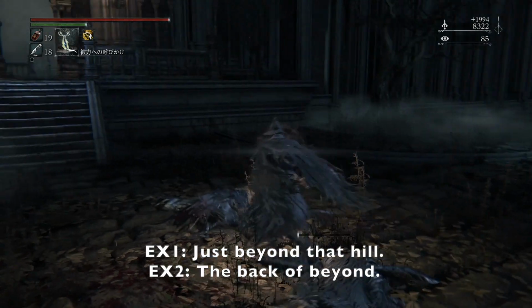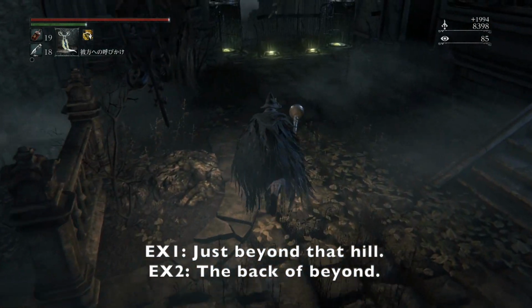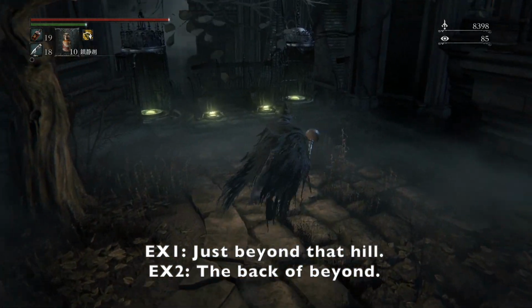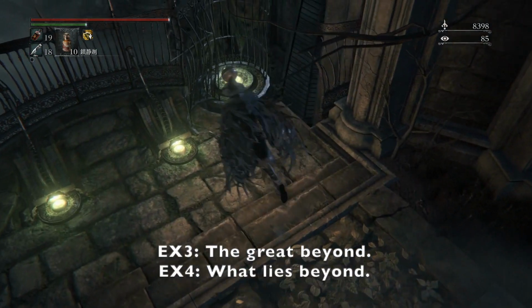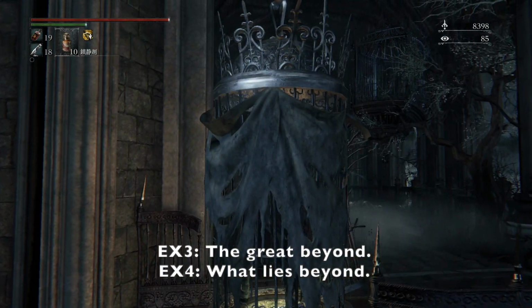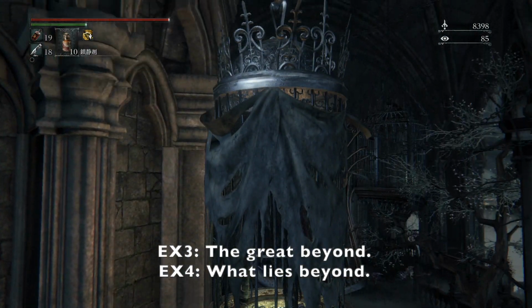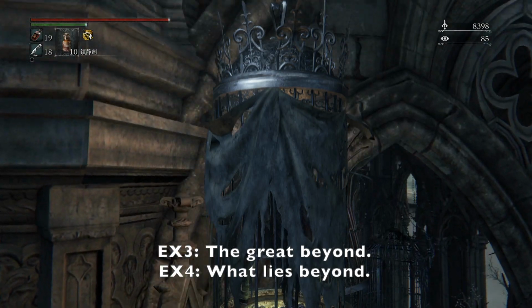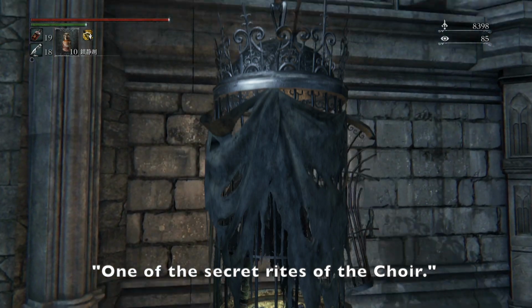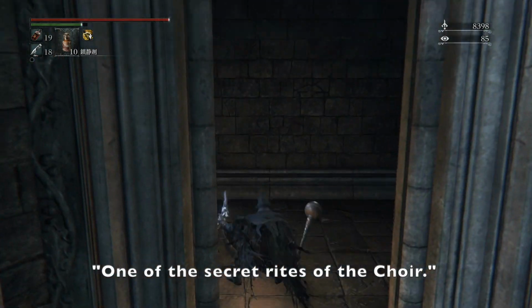Obviously, it has the straightforward meaning, on the other side of, but it can also be used figuratively to represent distance, like you might hear in the expression, the back of beyond. What's more, it brings in associations of that which exceeds our normal understanding, as evidenced by phrases such as, the great beyond, or what lies beyond. This is especially fitting because this name is supposed to belong to a secret ritual, not just an item.